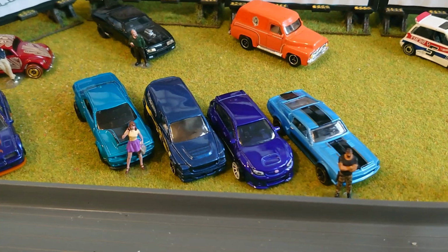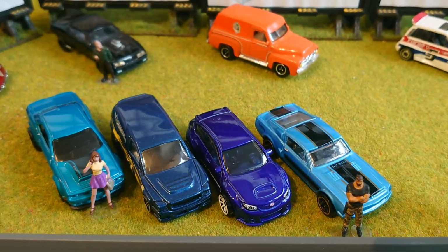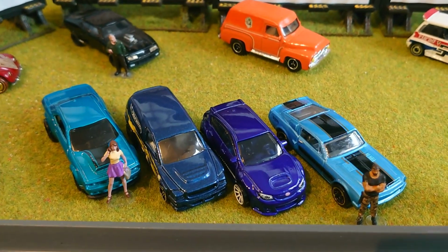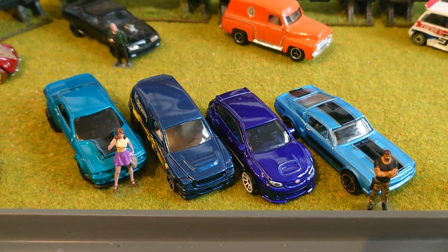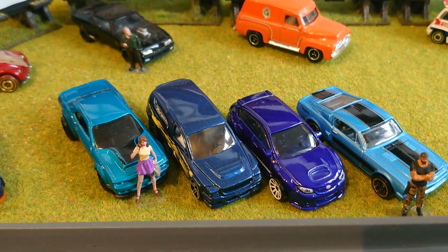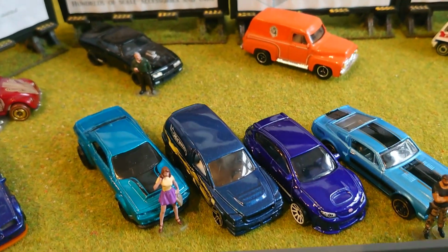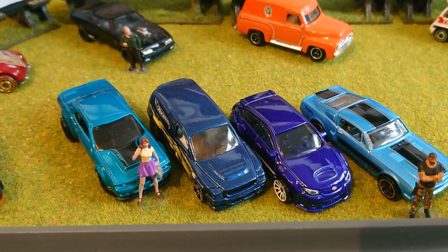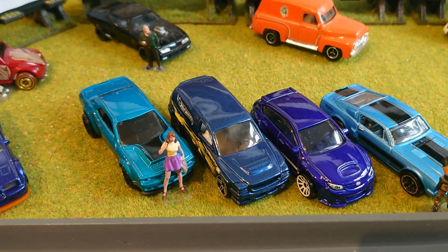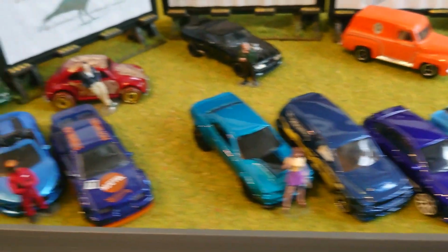So directly behind me are the four that are going to the top eight. And these are the four that are going to the bottom eight. So, top point scorer so far is Tomi in the Shelby on 15 points. Second is the V-Man on 14 points. Third is Mark Rich 21 on 12 points. And Princess Sparkles in the Demon is on 10 points.